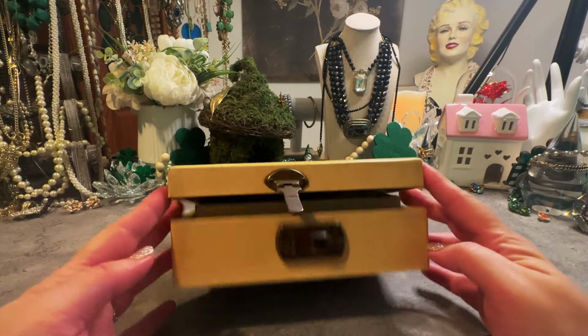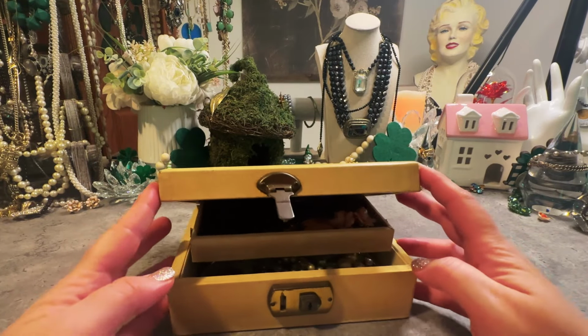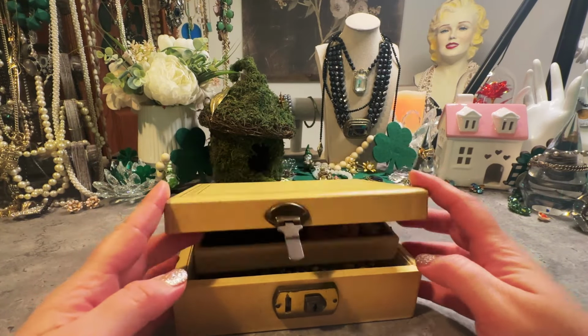Ooh, look at this. It doesn't have much in it. I got this at auction for probably about $5. So let's see what's in here. Okay, so here's my little jewelry box. Let's see what's in here. I'm super excited. There's not a lot in here, but I thought I would show you.